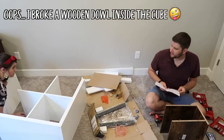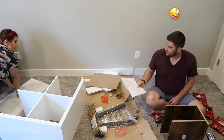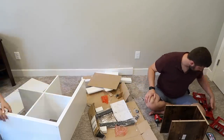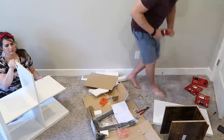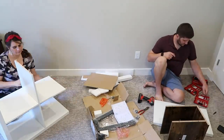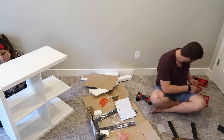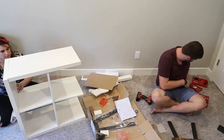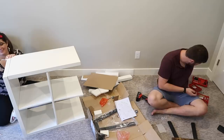Did you break it? Just the dowels are not working good. Could you drill this dowel out for me? You want me to drill it out? Yeah, I can do that. That's probably fine if it has just two dowels in there. I mean, just one on one side and two on the other. It's probably fine, right? Yeah, it's probably okay.